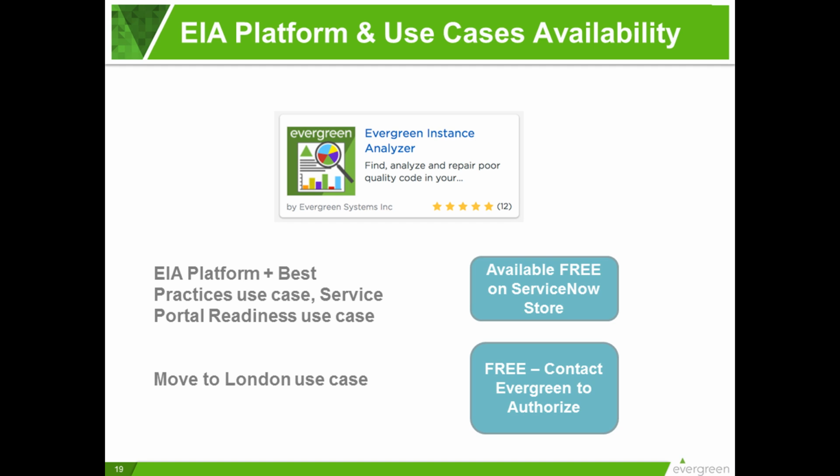The Evergreen Instance Analyzer, along with the best practices and Service Portal readiness use cases, are free and available as a scoped app you can download from the ServiceNow store. The new London readiness use case is also free. You need to contact Evergreen to authorize it on your EIA instance.